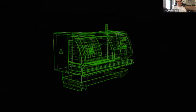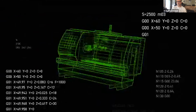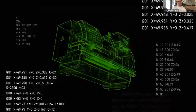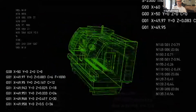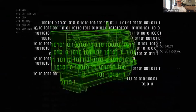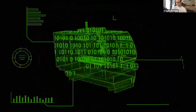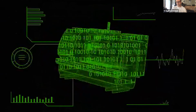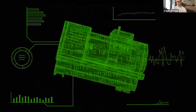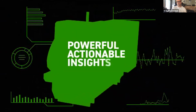Your machines generate hundreds of data points every millisecond, all of which tell a story of what happened in the past, what's happening now, and what will happen next. It's time you harnessed that data and jump-started your factory's digital transformation. Machine Metrics provides an intuitive, flexible monitoring platform that easily collects data from any piece of manufacturing equipment and transforms it into powerful, actionable insights.